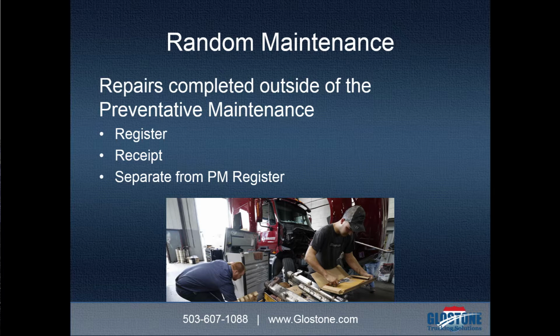So if your truck blows a tire, you replace a headlight, or have your brakes adjusted, or any other replacement or repair, anything that's maintenance related should be noted on the random maintenance log and a receipt kept. The record retention is the same as I mentioned earlier with the PM schedule, and you should maintain a separate random maintenance register for each commercial motor vehicle. Again, DOT doesn't say that you have to do it that way, but it's probably the easiest way to do it: just keep one separate random maintenance register for each vehicle.